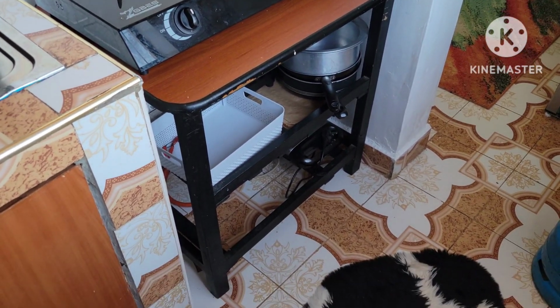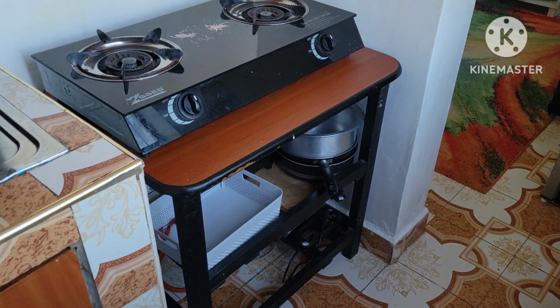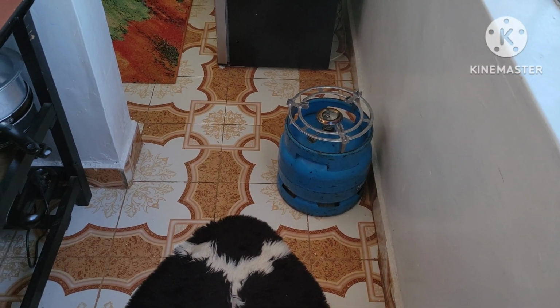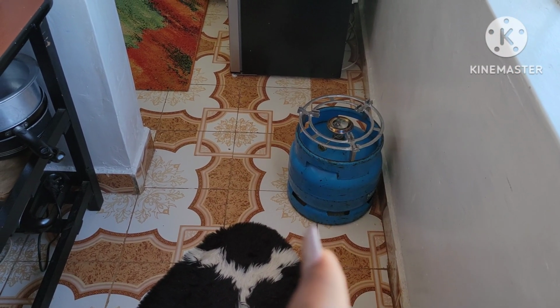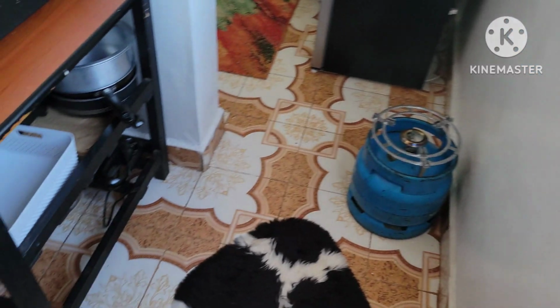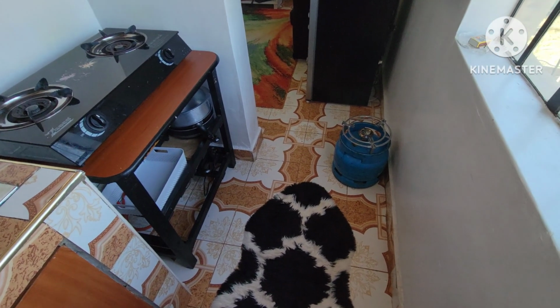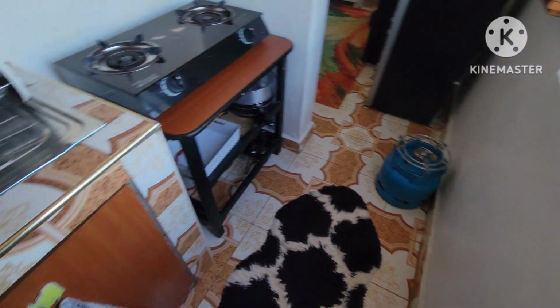So I'll be doing a small tour. I'm manifesting on a cooker. So this is the situation we are in after my 2 burners spoiled. For the table, I think I'll be giving out to someone, not sure yet. So just want to take you through a small tour for my kitchen.